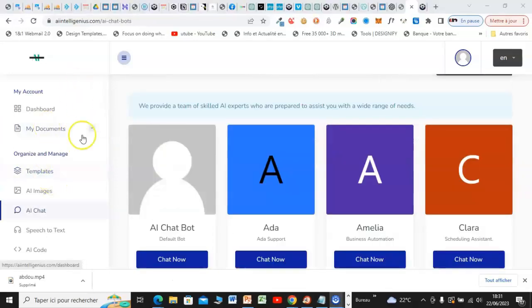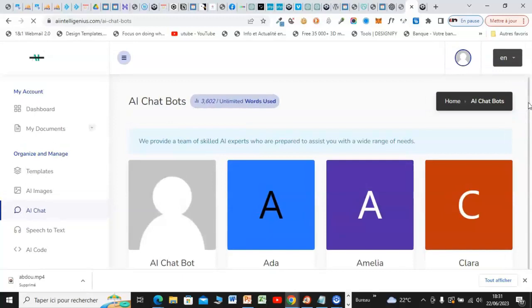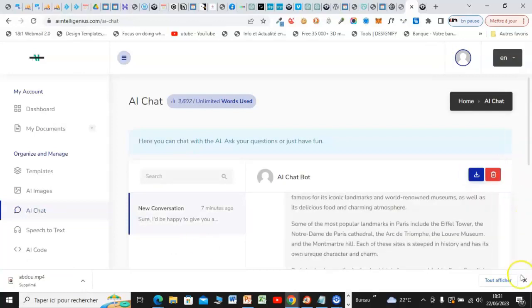So okay, folks, what we're going to do is test the AI chat. We're going to talk with AI Intelli Genius, so just bear with me, give me a second. Right now we are in the section of the AI chatbot, and I'm going to discuss with the AI Intelli Genius.